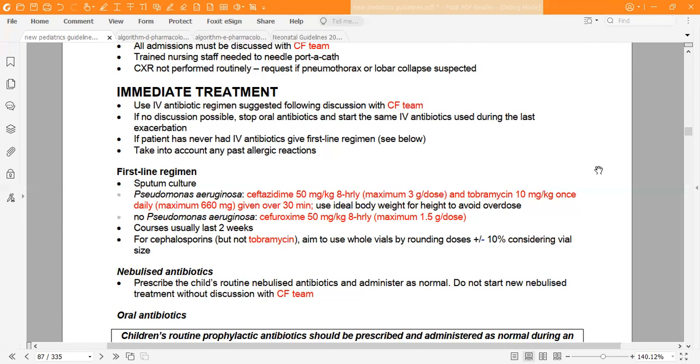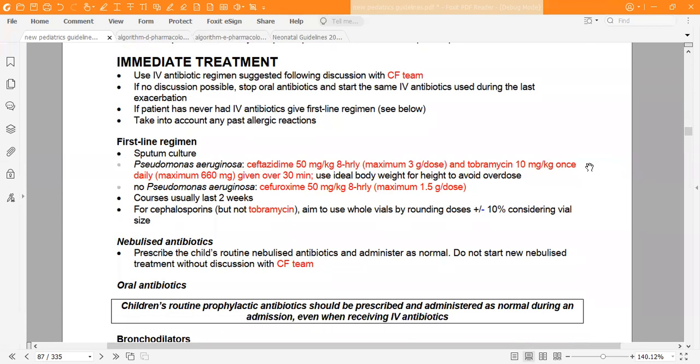If the patient has never had IV antibiotic, give the first line regime. Take into account any past allergic reaction. Make sure he is not allergic to any medications, for penicillin for example. You have to rule out any past allergic reactions.